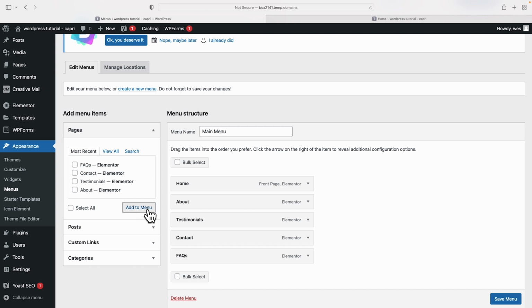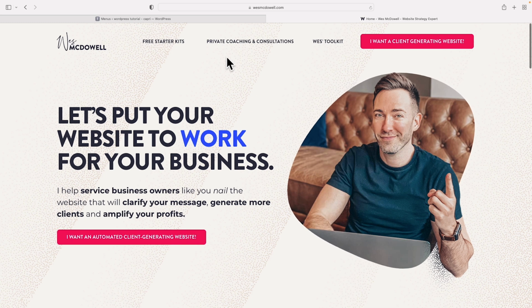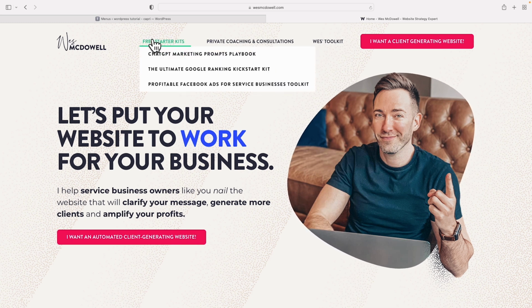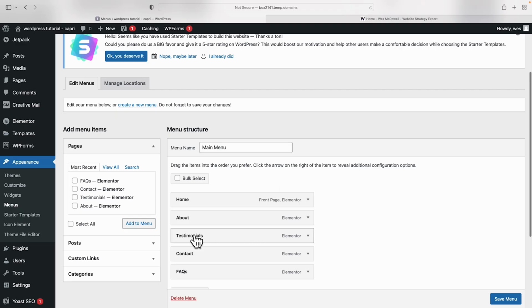Easy as that. And one other cool thing about menus that you can do is, you know how on some websites they actually have kind of a drop-down menu? So this is my website. And then when you hover over Free Starter Kits, we've got all these little drop-down items. Well, the way you achieve that in here is let's say you wanted to have testimonials and FAQs under About, nested under that. So when you hover over About, testimonials and FAQs appear as drop-down items.